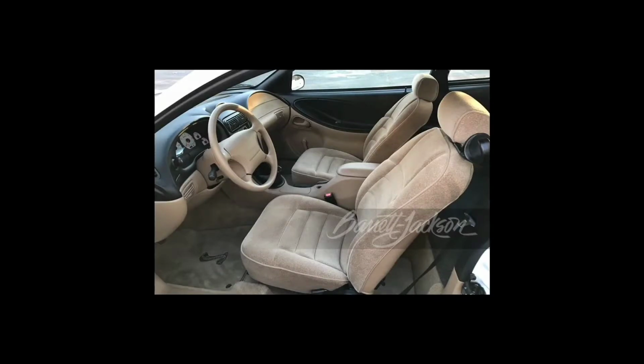Here's another picture of the interior. As you can see, there was no leather. All 250 1995 Cobra Rs came with cloth seats, and the interiors were all saddle. And that was in an effort to reduce weight. And also, SVT and Ford probably figured that these seats were going to be removed and replaced with racing seats anyways. So why waste the money on leather seats or power seats?